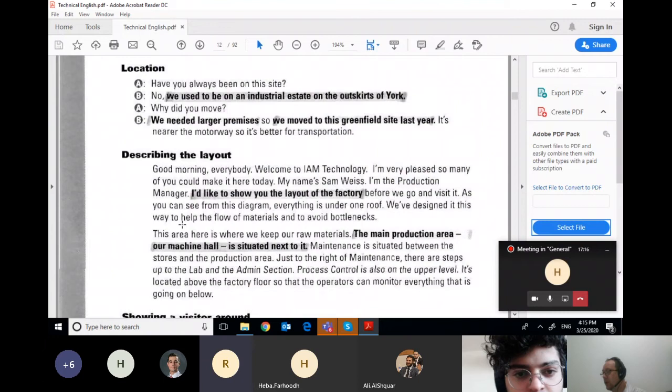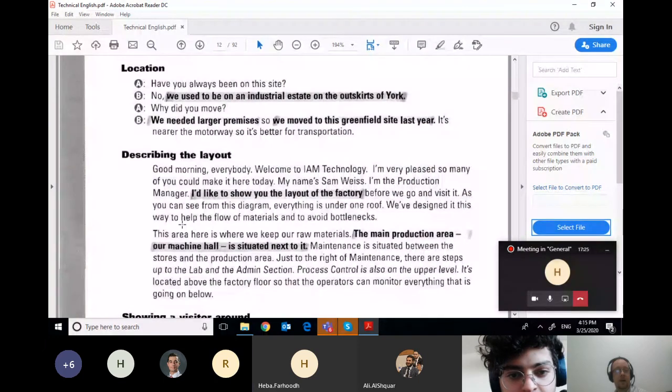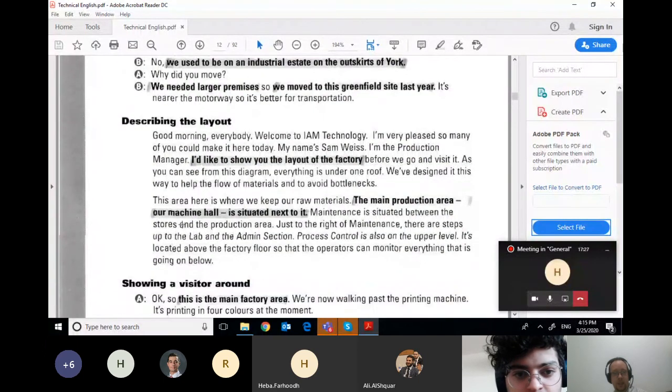Business park. The premises. Business park, exactly. So we would say it's located at the business park. All right, describing the layout. Let's see, Zaid, can you read this whole thing here, describing the layout?